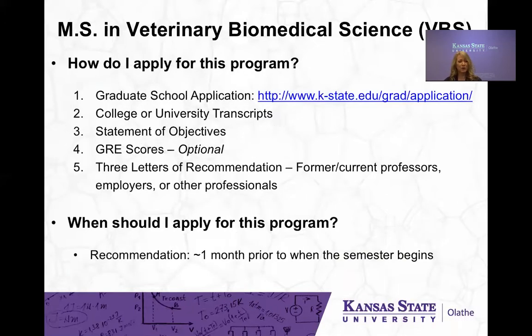So how about applying for this program? There's basically 5 things that need to be completed. One is the graduate school application, and you can see the website listed there. It's an online application, and your college transcripts would be matched with your online application. There's also a statement of objectives that needs to be included. GRE scores are optional, although if you have them, it's very helpful for the admissions committee to use as a way to evaluate your application. And then there are also 3 letters of recommendation, which we recommend from former or current mentors or employers, or even other professionals, to support your application.